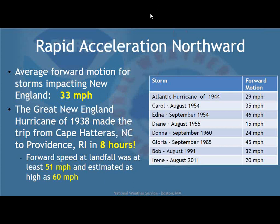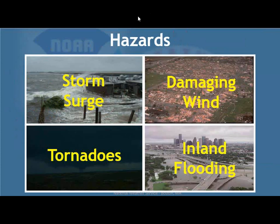So that's why we say anything in the Bahamas is our business, because we often don't have a lot of time to prepare once a storm is formed in the Bahamas. It gets caught up by the jet stream and rapidly moves along the coast and gets here in a matter of hours. So now we'll detail some of the hazards here briefly, talking about storm surge, damaging wind, tornadoes, and inland flooding.